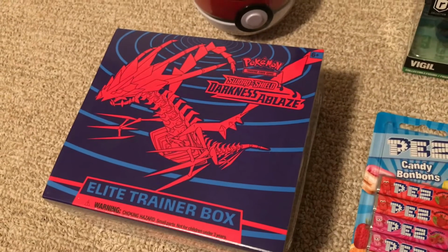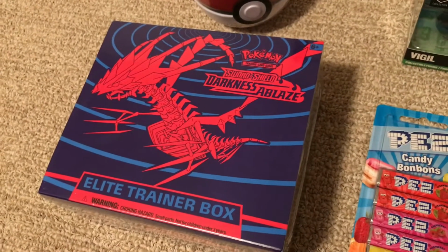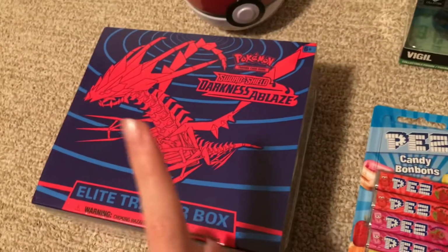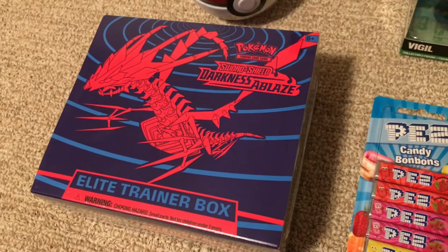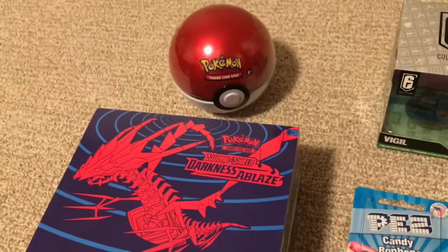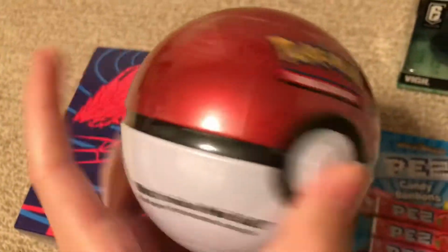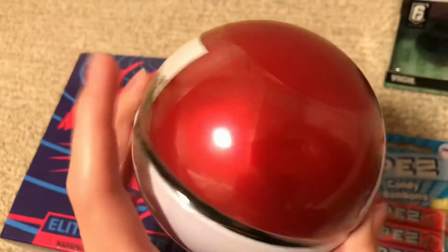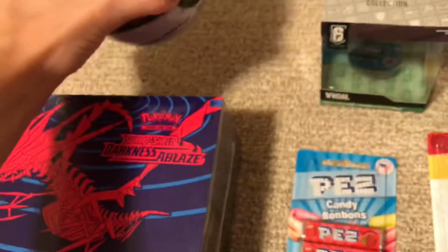I've only opened up one of these before, and this is from the brand new set that just came out, Darkness Ablaze. So I'll be opening this on my main channel. Make sure to go check it out. I'll probably do that tomorrow. Today I'll open up this one on my main channel. This is actually a Pokeball tin, made of metal, and it comes with packs and stuff in it, so that could be pretty cool.